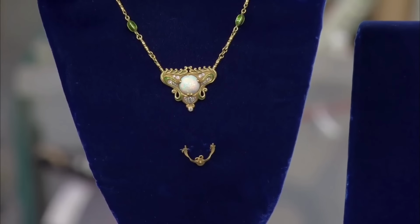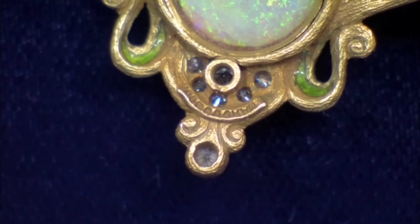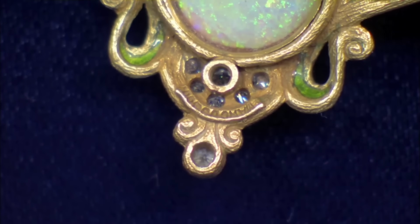Marcus & Company, an American jeweler that rivaled Tiffany, signed it. The opal fits into the brooch and enamel color scheme and undulates as part of the theme of Art Nouveau.